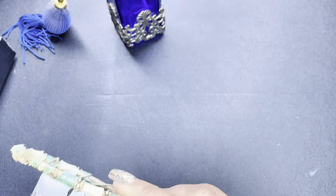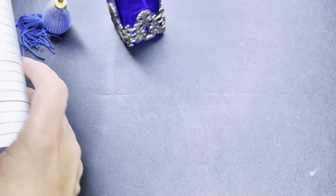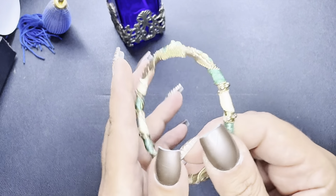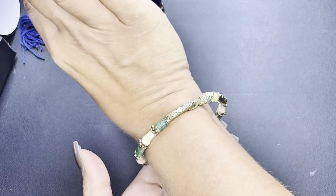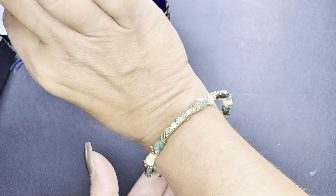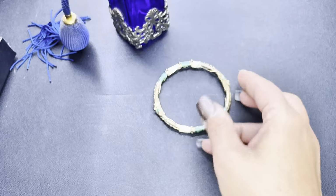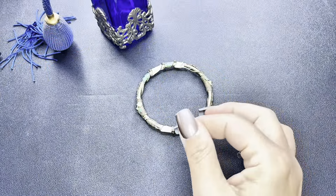It measures 8 1/4 on my bracelet mandrel. And look how pretty this is. I just love this. Look at that. Looks very elegant on. Could stack that with a few other pieces. Be really, really neat.